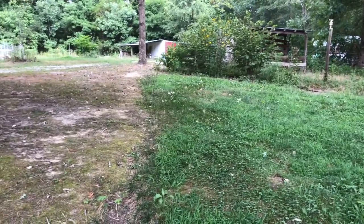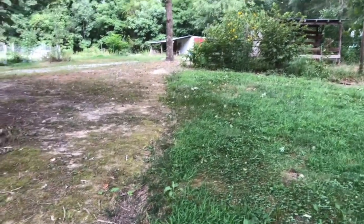But yeah, so just think about that next rainstorm. Be safe, but step outside, take a look at where the water's going. And there goes Abraham again. He doesn't like this thunder.